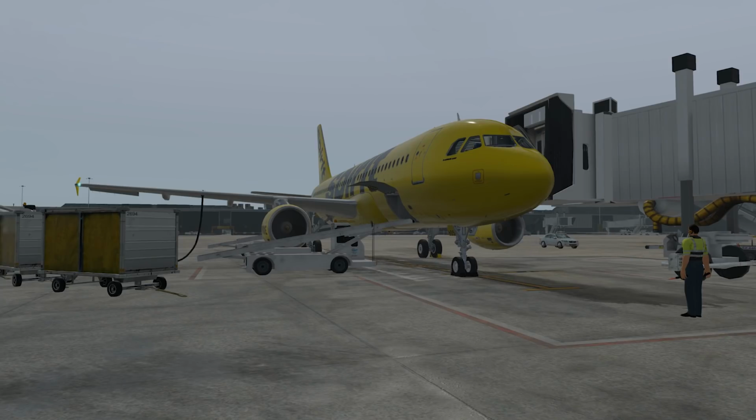Once again, we are going to be flying the Flight Factor A320 from Baltimore up to Boston today. Real-world conditions. We've got live traffic running in the background. Should make for an interesting flight. It's rainy, kind of stormy in the area of Baltimore. It should clear up a little bit as we get into Boston this evening.